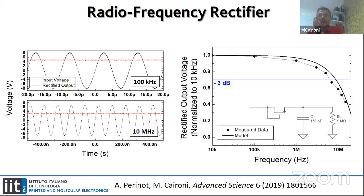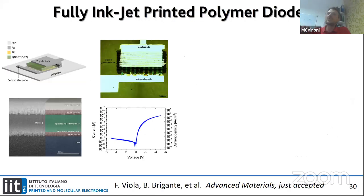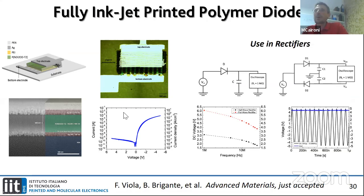This is one example. And actually, we realized the same component, which is a very important component if you think of RFID, the rectifier, also with vertical diodes. This is just to give you another example. There are no transistors here. This is a vertical diode. We use similar materials, and we make a very simple fully inkjet printed diode. So silver, then a charge injection layer, and a semiconductor, and silver, and we got very good rectifying diodes that can operate up to 25 megahertz, and we use these rectifiers also to power some circuits.